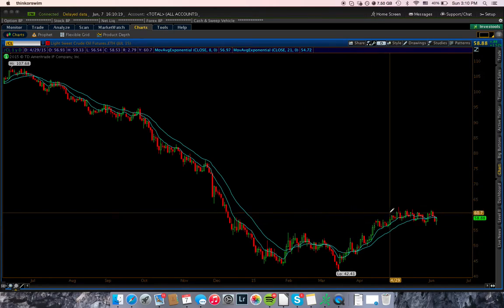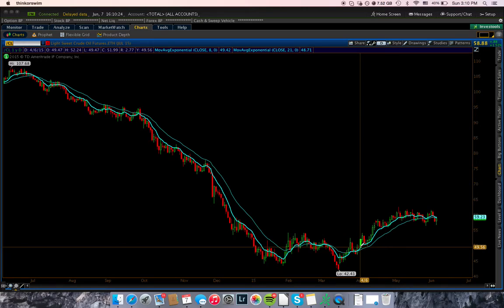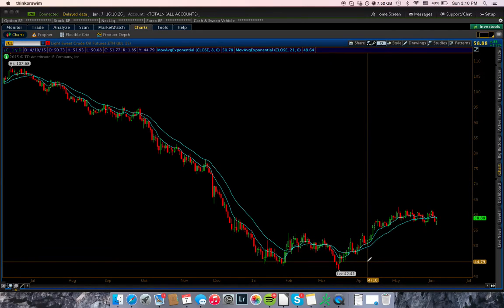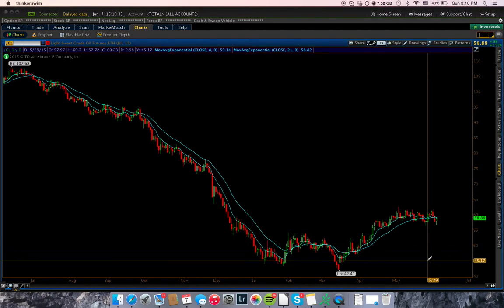And this rise that we've seen also could have been short covering as well. Exactly. I mean, you can see oil had a ridiculous down move really, really quick. Do I think it's going to go lower than 42? I have a hard time thinking it will.